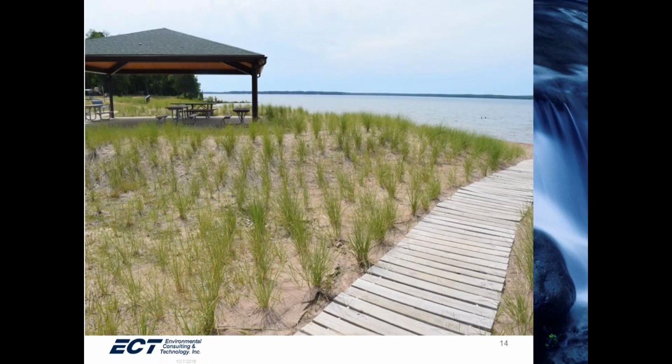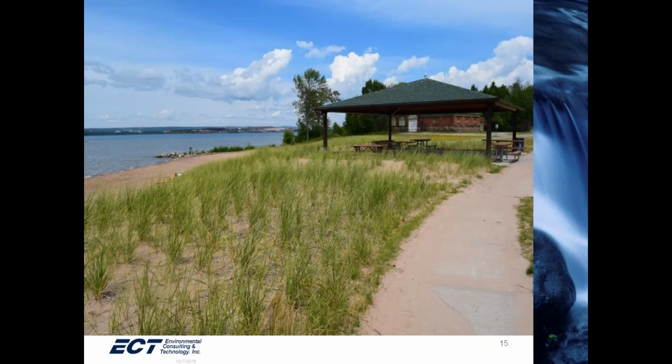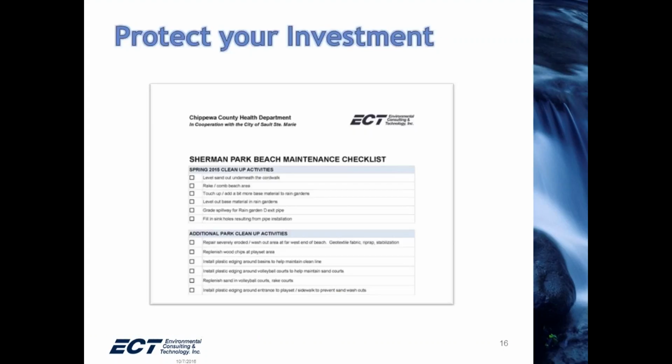Most of what was included in the project was vegetation, so that continued to grow and evolve, and that is when maintenance became more important, a central focus to make a long-term project successful. So with that in mind, we developed a site-specific maintenance plan for the project that was given to the city, who would be maintaining the project.